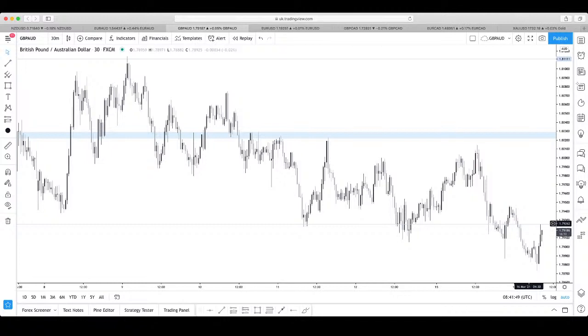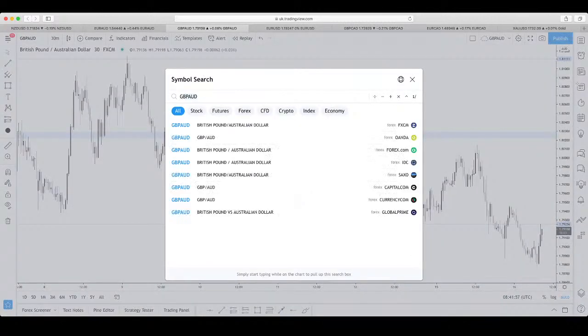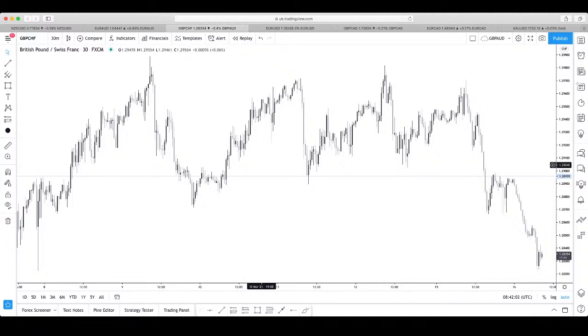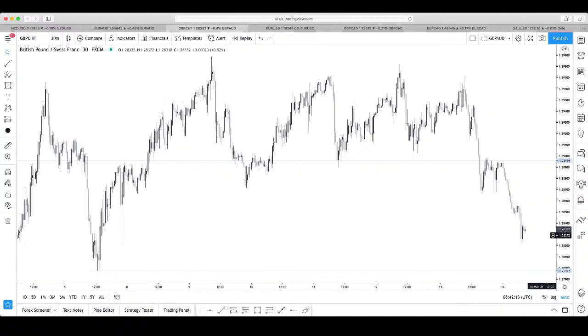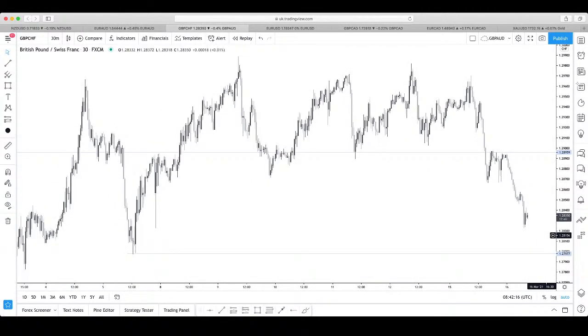One thing I want to have a quick look through at some point is the potential for pound New Zealand. And while we're here, let's just have a little look at pound Swiss. So obviously, Swiss franc gained some strength yesterday, which was nice. We saw that breakthrough, rejection away, and that push back to the downside. I'm fairly confident that we have been triggered into a position on that. Let me just make sure though.